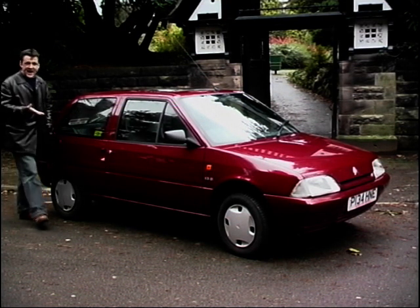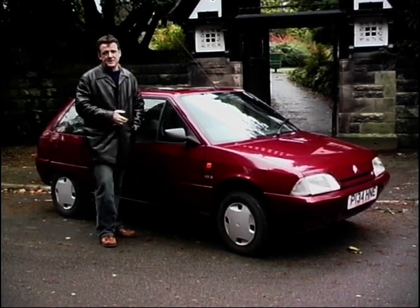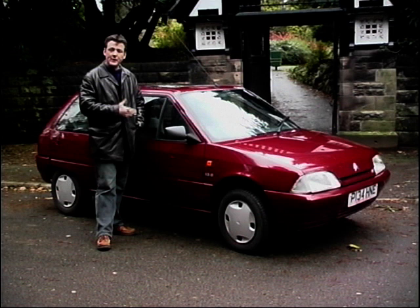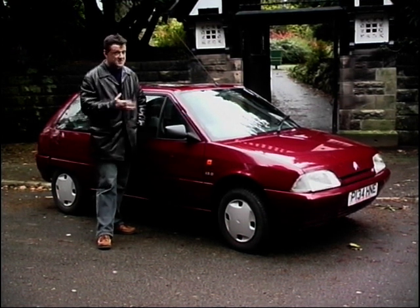Now Citroen launched the AX way back in 1987 and they sold millions and millions across Europe. It had one facelift in 1991 and continued life until 96. If you like basic no-frills motoring, then the AX could be just the car for you.